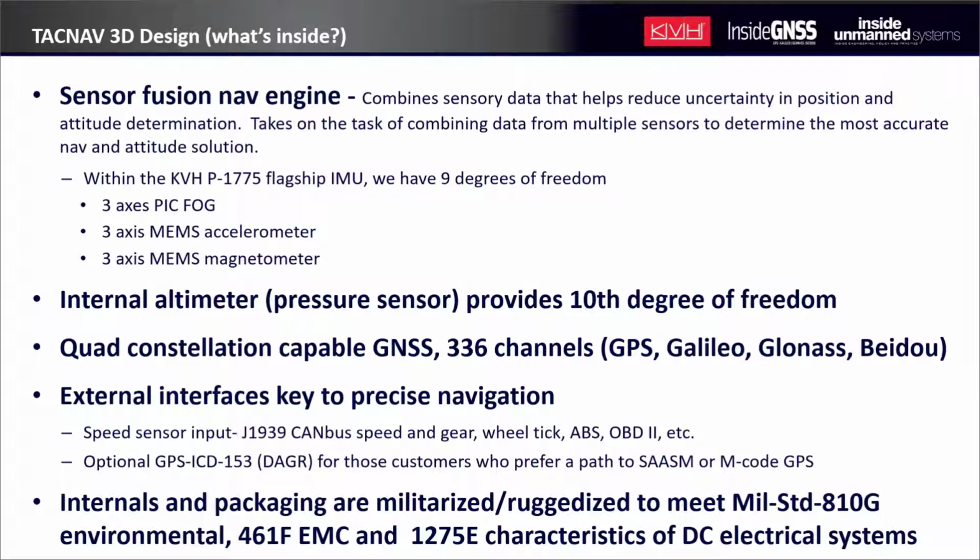The Tacnav 3D is purpose-built for Army ground vehicles. At the heart of its architecture is the sensor nav fusion engine. The sensor nav fusion engine combines sensory data that helps reduce uncertainty in position and attitude determination. It takes on the task of combining the data from multiple sensors to determine the most accurate nav and attitude solution.